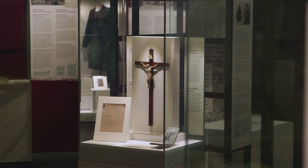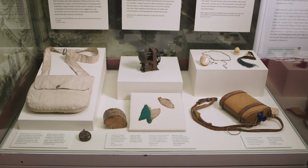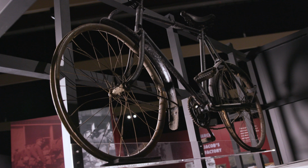The importance of some of these everyday objects in the memories of those who were involved in 1916 has given the museum a collection which is in excess of 15,000 objects. And we only have about 300 on display in this exhibition. But the importance of all of these objects and artefacts is that each one of them has a story to tell of the people who were there.